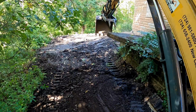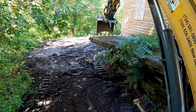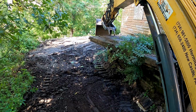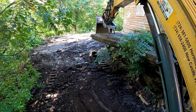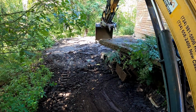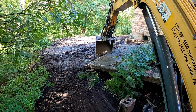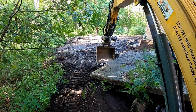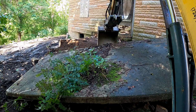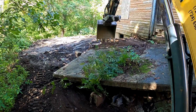Come down. Try to make sure I don't get under that thing when that pad comes down. Not too bad so far. Not in the house, that's a good sign. Jump behind me. Never enough room.